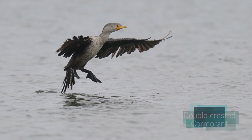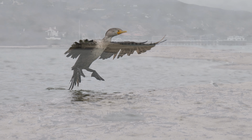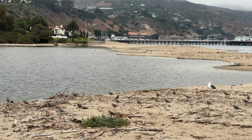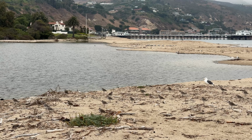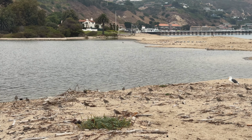Eventually you'll walk to the point where the Malibu Creek meets the Pacific Ocean. This little bit of beach is perfect for watching some shorebirds. And at different times of year, there'll be different shorebirds here. Here's what I could find on a misty September morning.